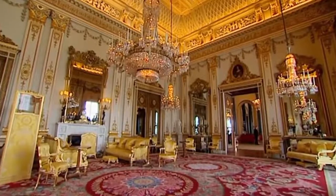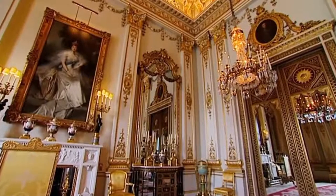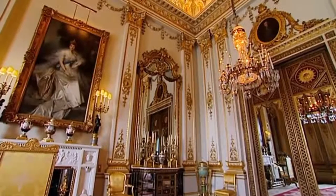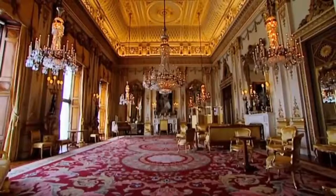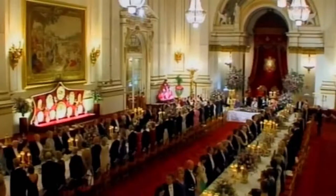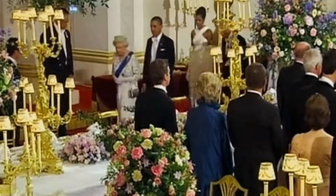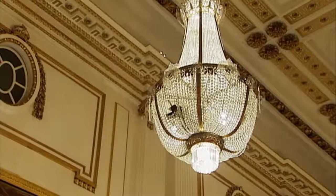And the royals have a secret trick up their sleeve to make them appear extra grand. There's a lot of mirrors around, and I remember asking somebody, why so many mirrors? And it was to give the sense that it's even bigger than what it already is. The ballroom is the largest room in the palace, with a ceiling the height of 3 double-decker buses.